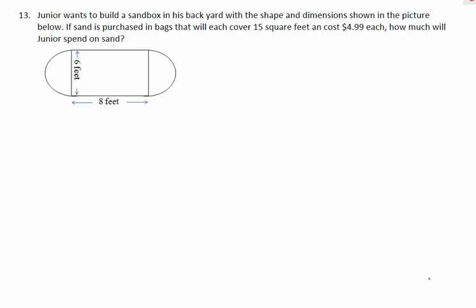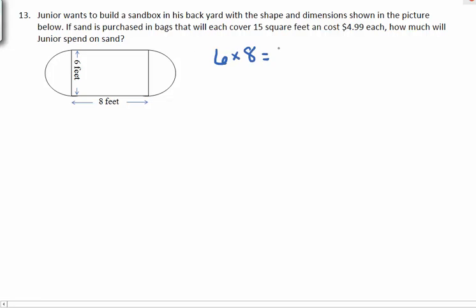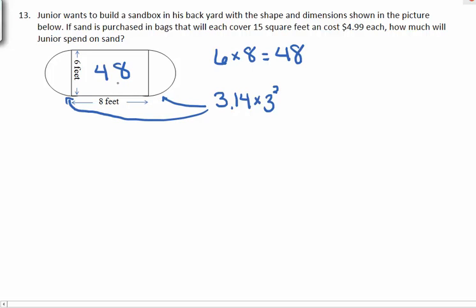Well, first, let's figure out the total area. And let's start with this center rectangle. 6 times 8 means that it has an area of 48 square feet. Now we'll consider the circles. Since the entire diameter is 6, the radius will be 3. So the area will be 3.14 times 3 squared. Since we have 2 halves, taking the area of 1 full circle will determine the entire area. This gives 28.26.